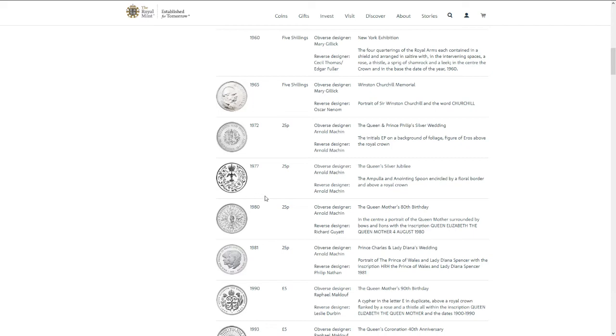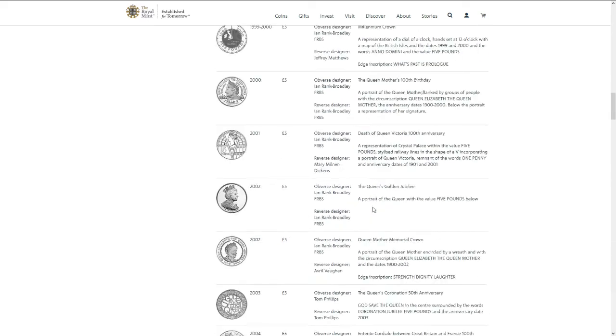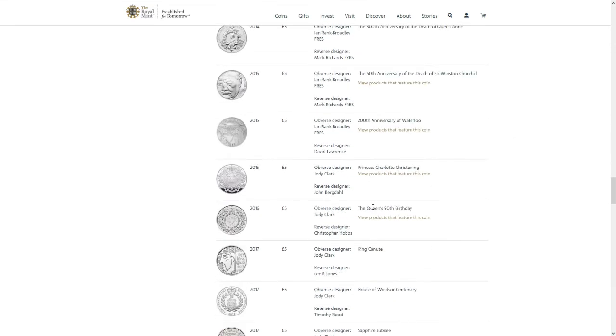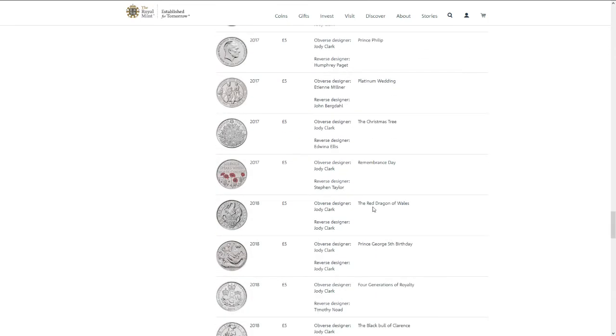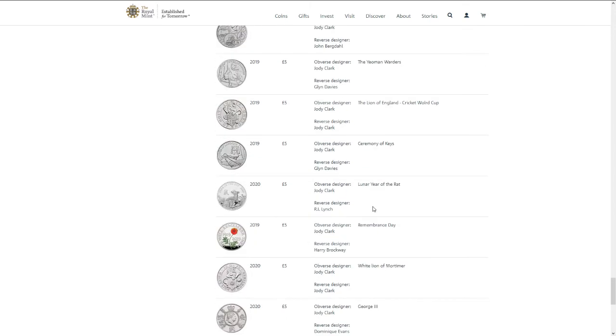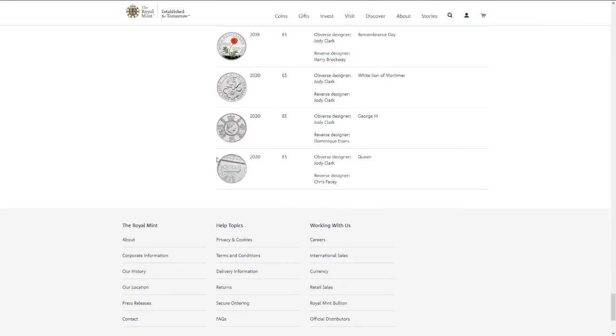But it gives you all the information about the crowns, the various designs that have been released since 1953. Right up to date, in fact, in this case. Right up to the 2020 designs. The most recent one obviously being the Queen coin.